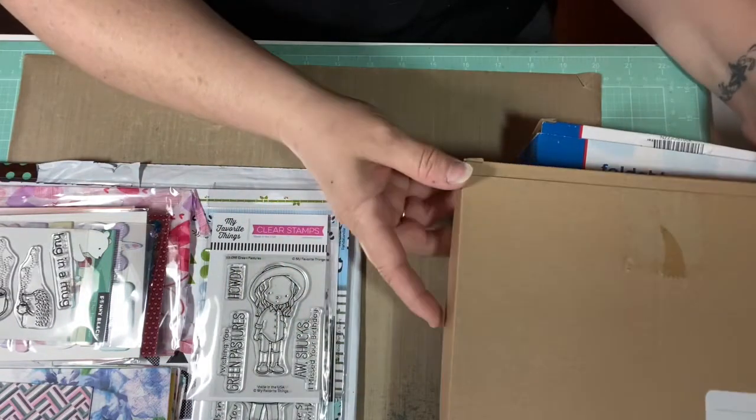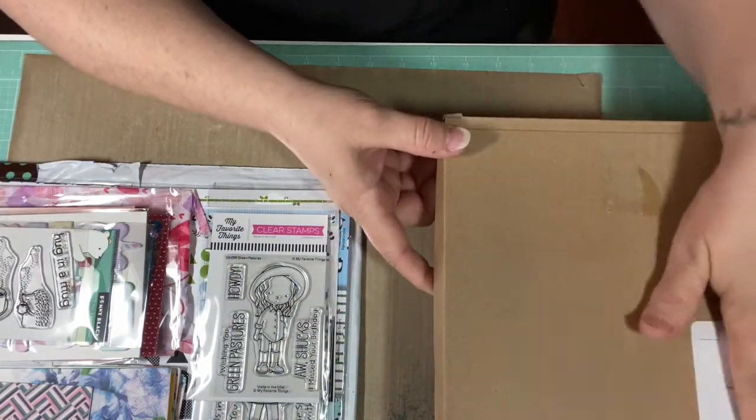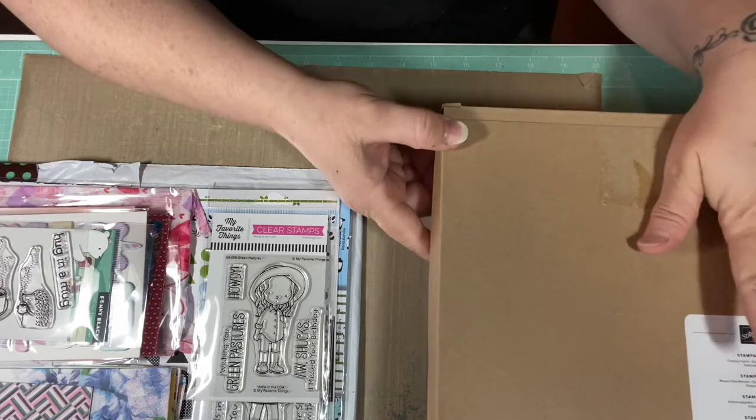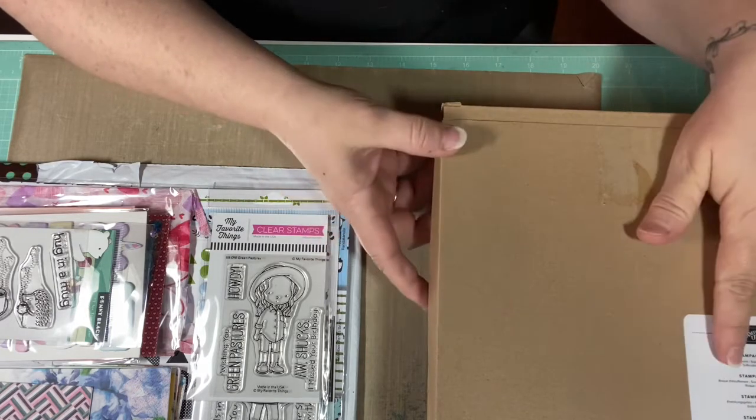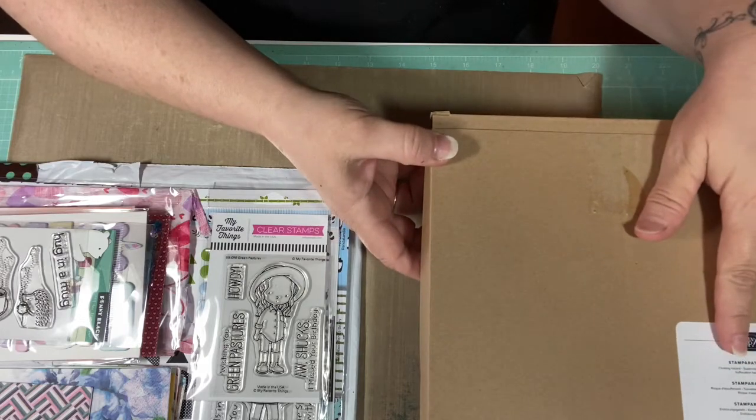Now this is what I was purchasing in place of going to Tuesday Morning. But I ended up going to Tuesday Morning anyway because I was blessed with shopping money.